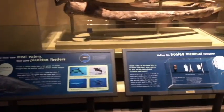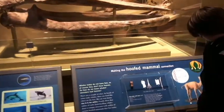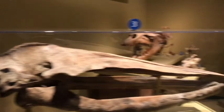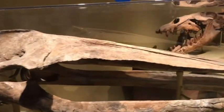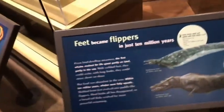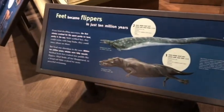Ancestor whales. This goes through the evolution of whales.